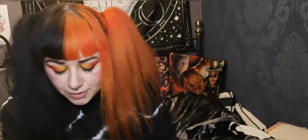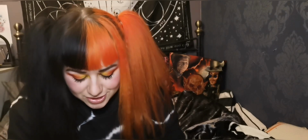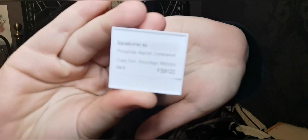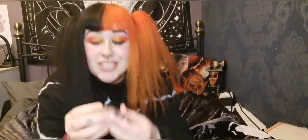Oh, it's a tooth. So this, I've got another one of these, but obviously it's a different style, but that is cool. But I'm not sure. I don't know if you can read that. It's a tooth, a fossilised tooth.